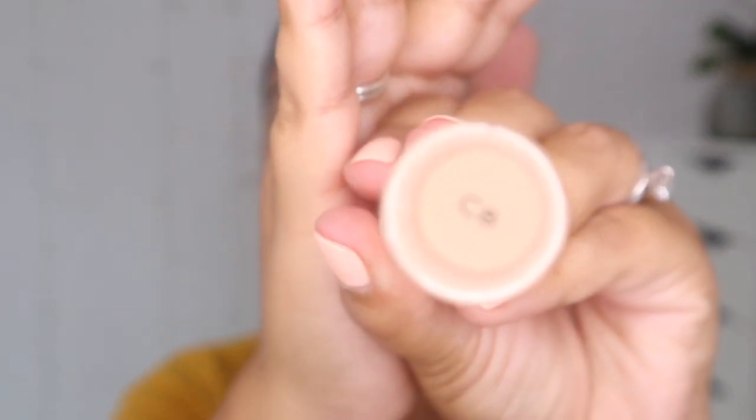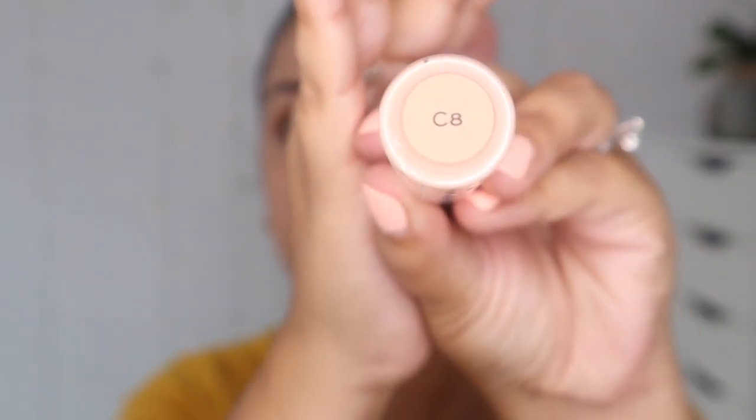Oh, I like that, that's in a pump as well. The concealer is in shade C8, which is actually the same shade I have normally on the other one. Let's just open this one.